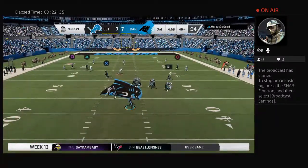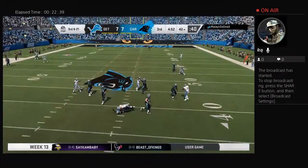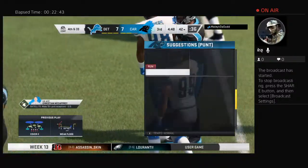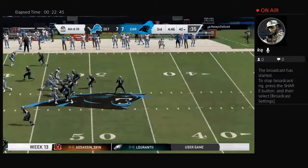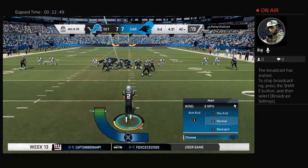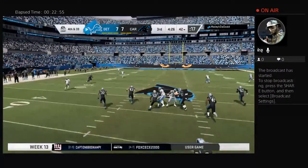Out of the gun, Bridgewater. Nowhere to escape, and he goes down. Ryan Kerrigan in there to get him, and that is sack number 6 now for him on the year. This offensive line flat out cannot handle this pass rush. We've seen it demonstrated time and time again to the tune of 7 sacks in this game thus far.